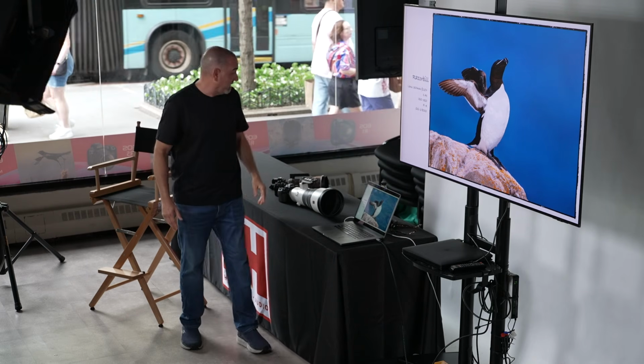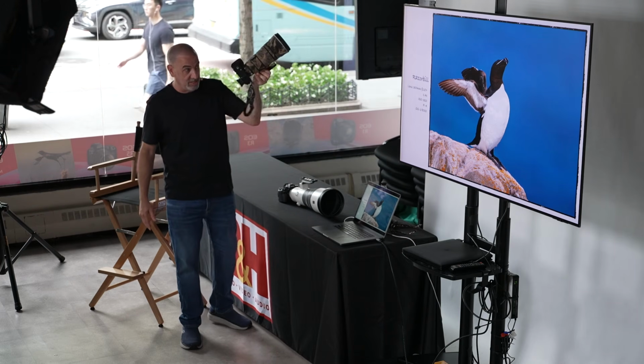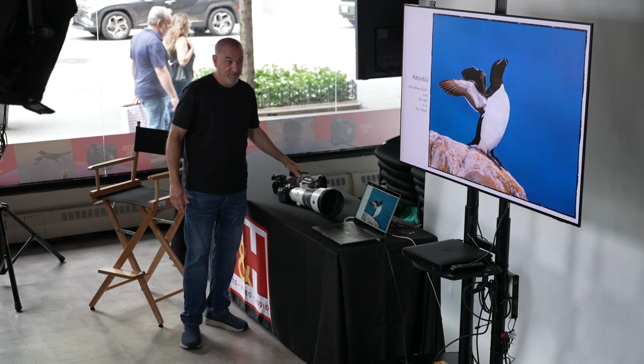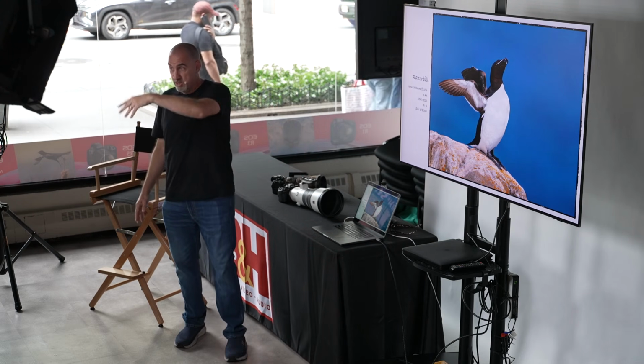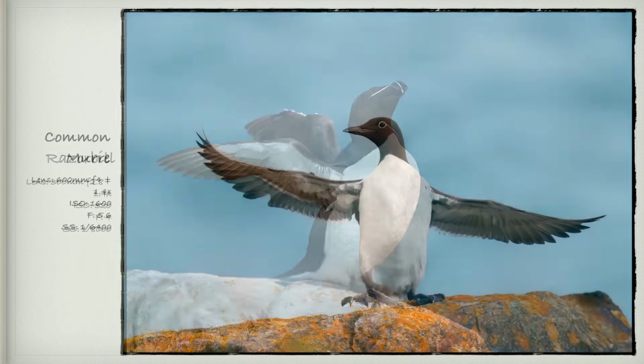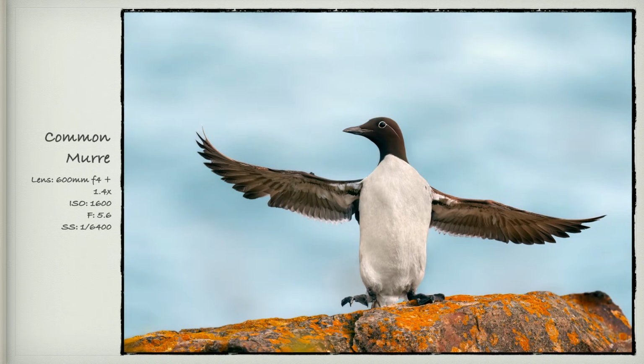Or in this case, I shot that with this lens and a 1.4 converter, so 420 millimeters, very close. We were just sitting there quietly, and it landed maybe 15 feet from us, flapped its wings, sat around for a while, took off. This is a common murre, same sort of thing.